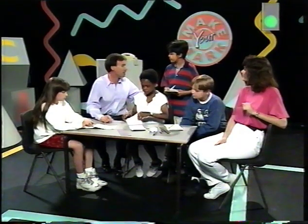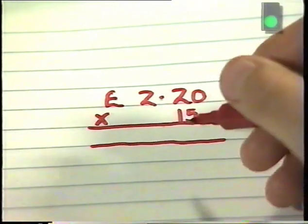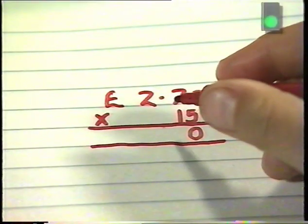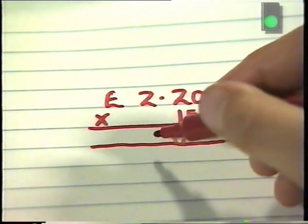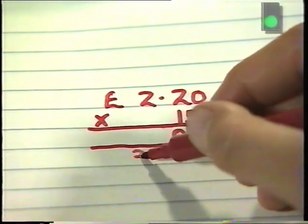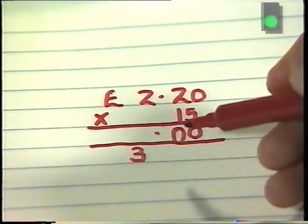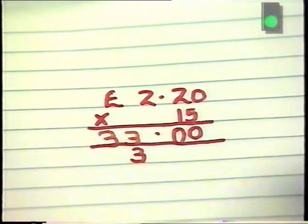Rocky, you can use the calculator. The rest of us can do it on paper. If you've got a calculator, fine. If not, use this. And a pen and paper, of course. OK, so let's work it out. 15 lots of naught is naught, so that goes in the units. Then, 2 lots of 15 is 30, so the naught goes in the tens column, and the 3 is carried over to the hundreds. Then, you put in your decimal point. Then, 2 times 15 is 30, put in the 3, that makes 33. That looks good to me.